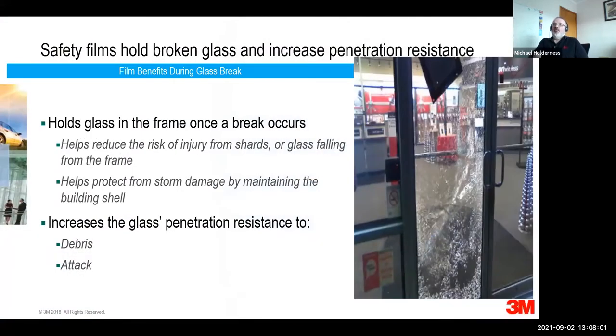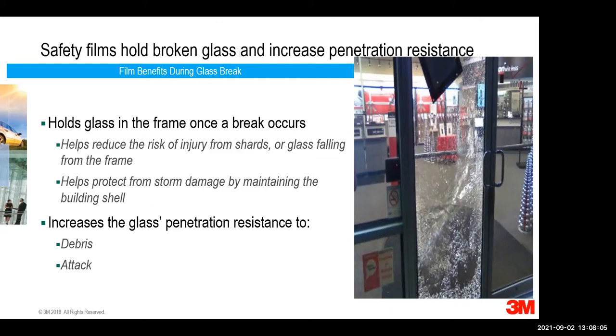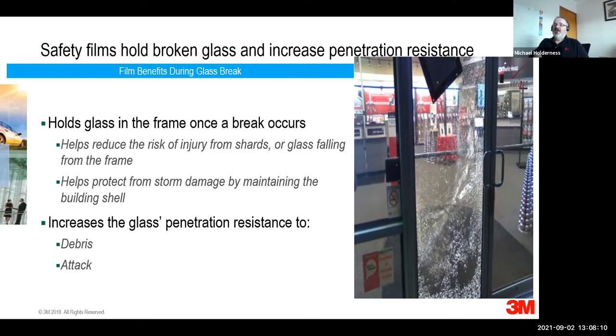So the safety film, the way I divide it, is a film that will hold broken glass together and increase penetration resistance. Essentially, it's there for safety. Security films, on the other hand, are designed to help prevent people getting through the windows. So they're there as a security item. You can see here from the picture, a safety film on this window means that the glass doesn't just fall out.